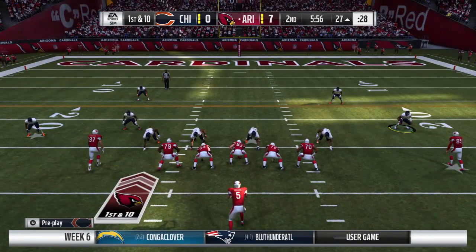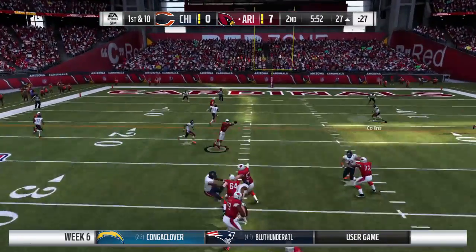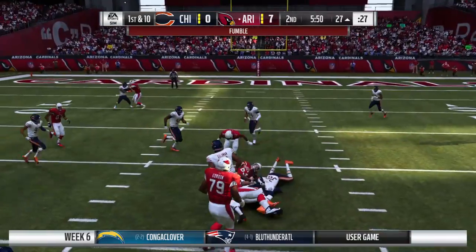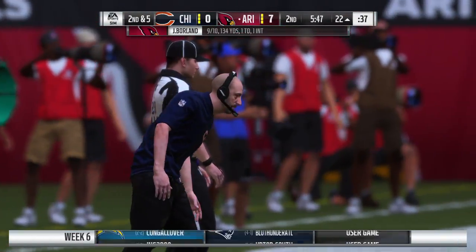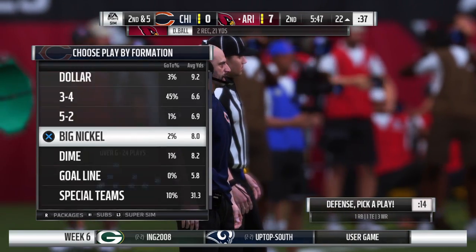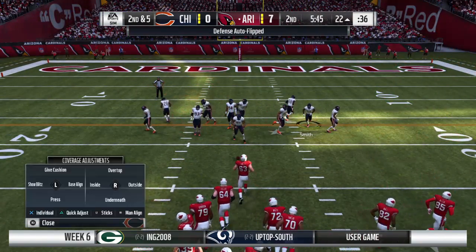Set. Green 39. Green 30. Now on first down, he'll drop back to throw it. Over the middle, complete. And it's a fumble. But I think a Cardinal was able to gain possession, yes, so they will hold on to the ball. And the defense not able to get it.